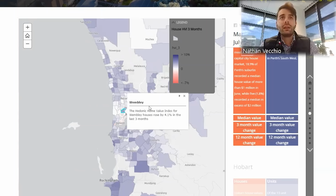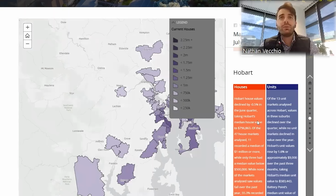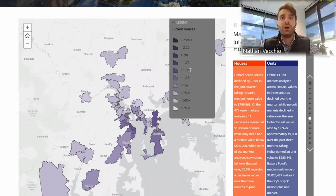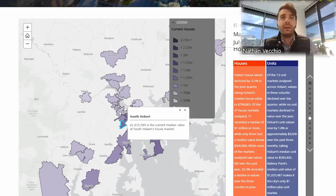But overall, it looks like the market there is still moving pretty strongly. It'll be interesting to see how these results for all these areas play out for the next quarter, particularly as we're seeing probably another 2 more rate rises coming through for August and September, if that's going to have much of an impact.